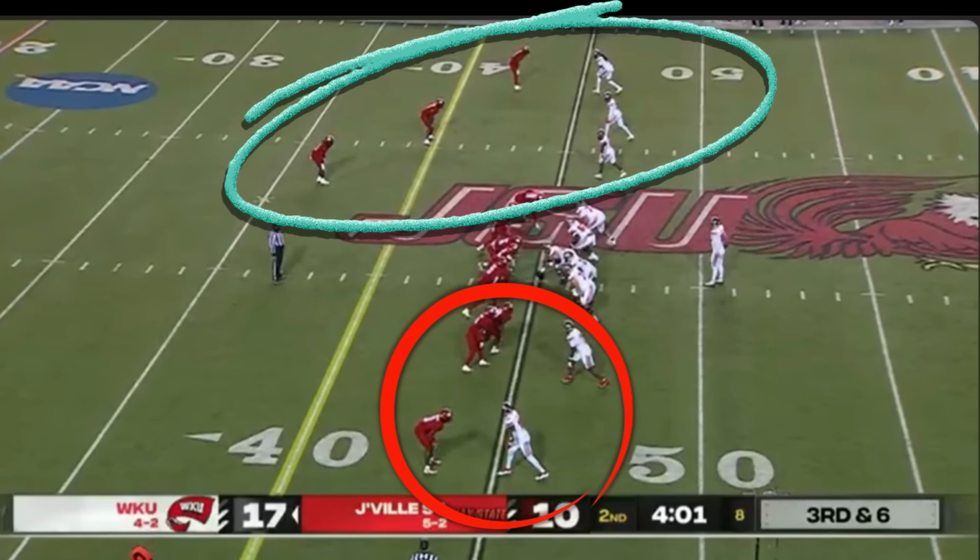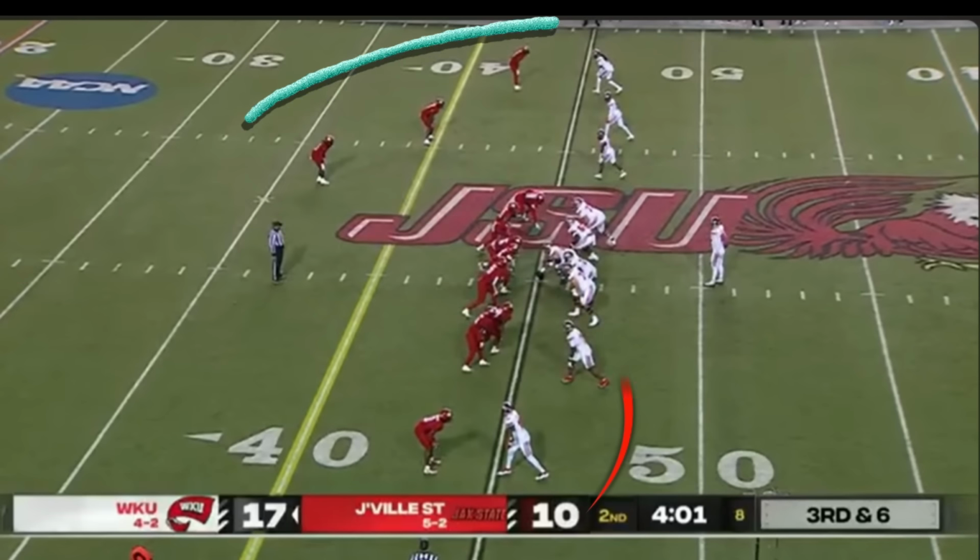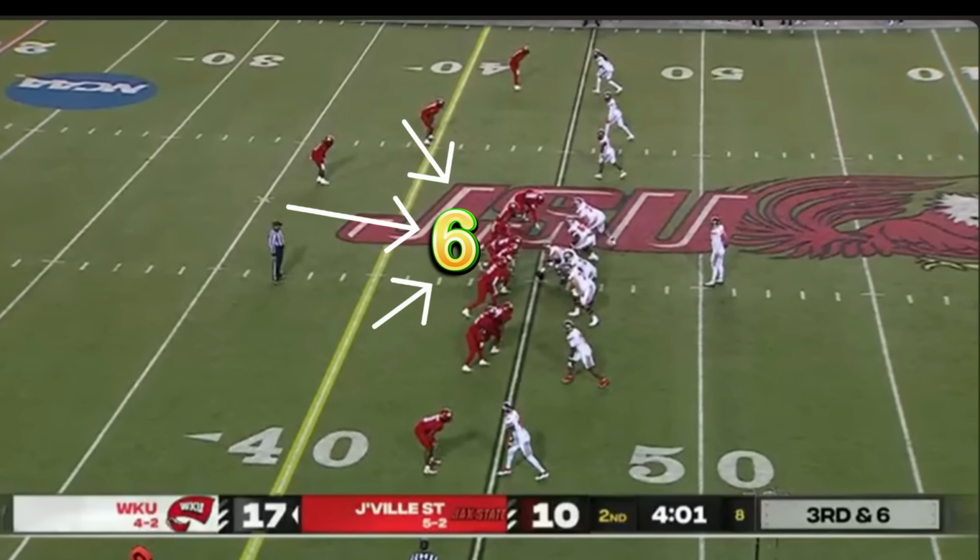Here, Zac Alley's defense matches heads in a man coverage look with no deep safety, putting 6 defenders near the line of scrimmage. 7 if you count the DB manned up on the tight slot aligned just 2 yards outside the tackle box. What Jax State is showing has all the hallmarks of heavy pressure, and that's almost certainly what Western Kentucky quarterback Austin Reed is thinking as he looks things over before the snap.